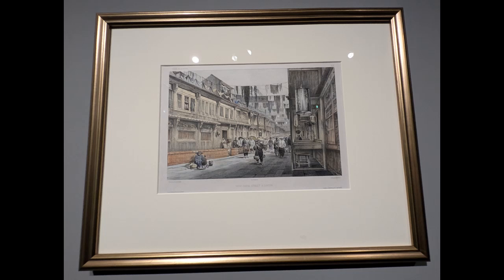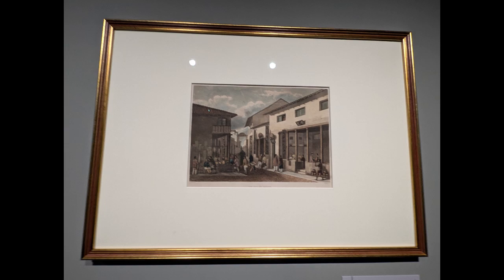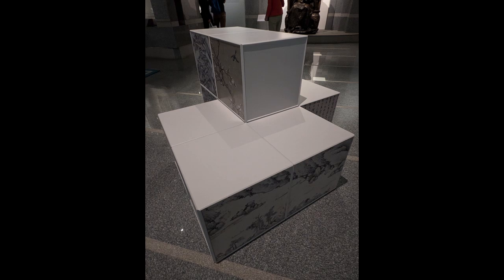The Hong Kong Museum of Art is perfect for art lovers, offering exhibitions of Chinese art, contemporary art, and even international art. It's a place where creativity and culture meet, and you can get to experience the works of both local and global artists.